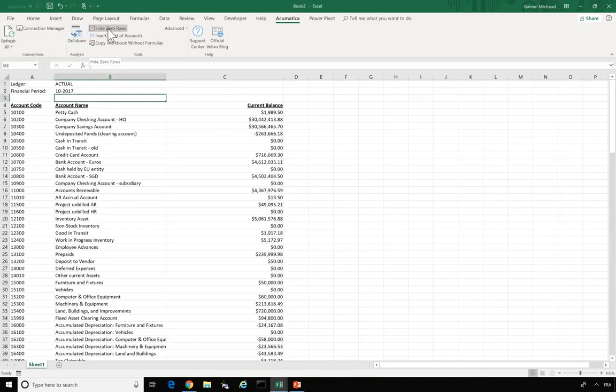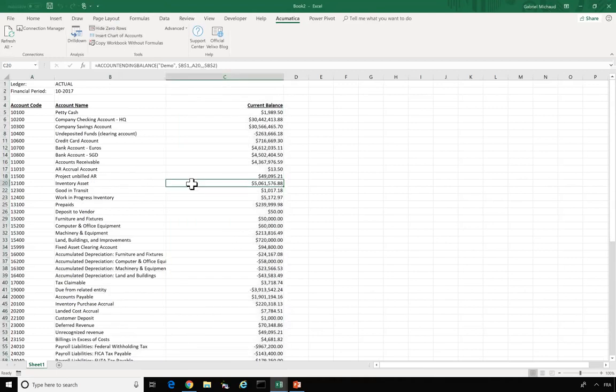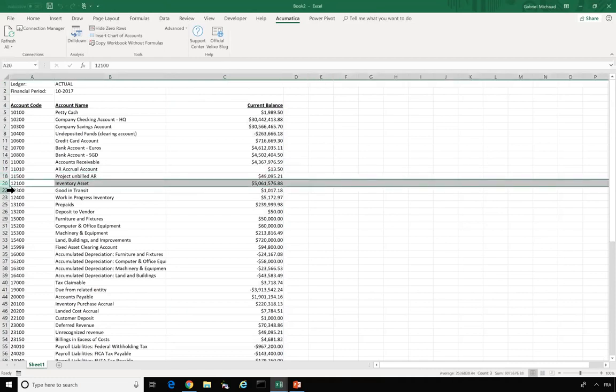Hide 0 rows is extremely convenient. So you can see in my current report that I have quite a few accounts that have no balance. So hide 0 rows provides you with a very, very simple way of hiding these rows. I just select my column and click hide 0 rows, and they're all gone. Actually, they are not completely gone. Excel has just hidden the rows. So you can see it jumps from 18 to 20 to 22.